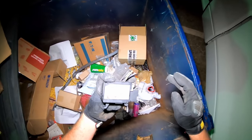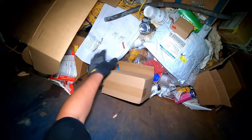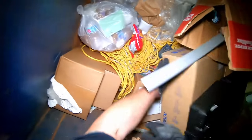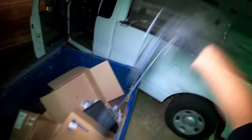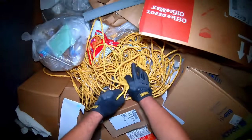Huh. Yeah, all that looks like it's fried up. Fried up. Over here. Ooh, got a case. Board. Some junk cable. There's some rope. Got some rope. Little power cord. It looks like probably the box for the new breaker stuff. The wires are there. See, that's got some metal guts. Look at all that rope.